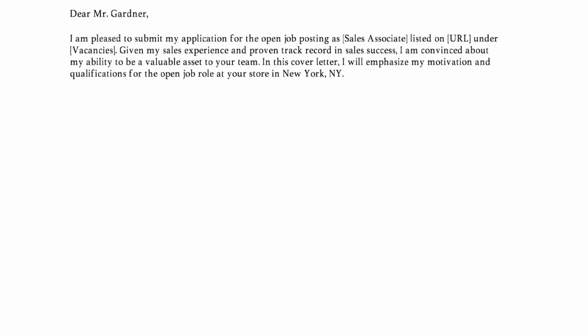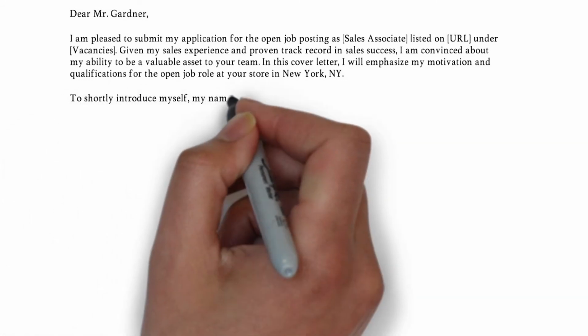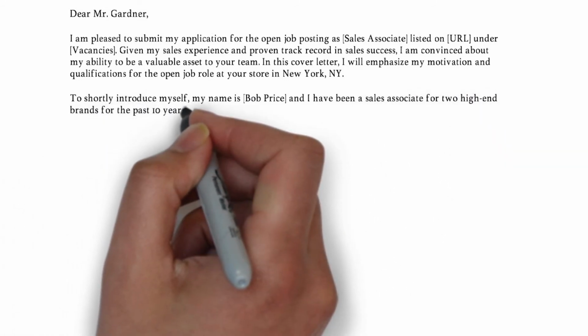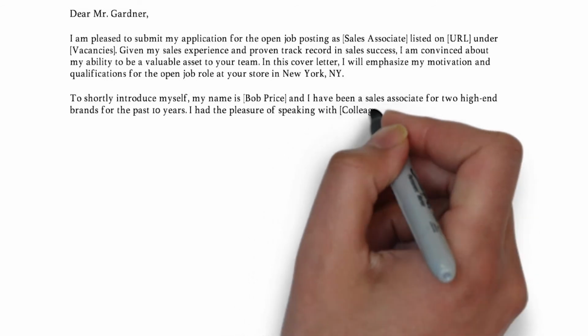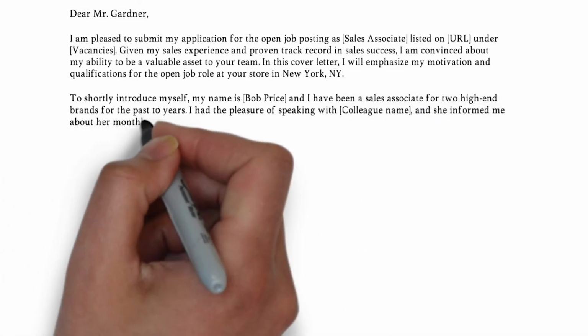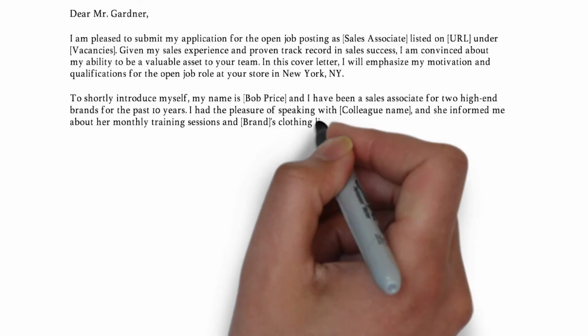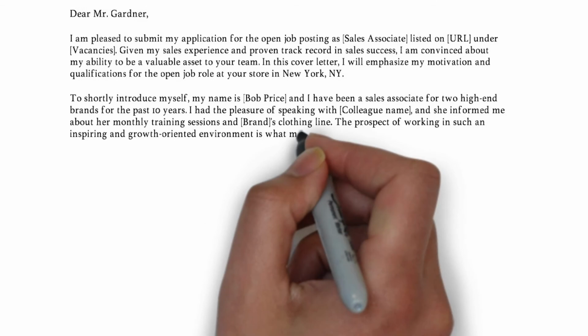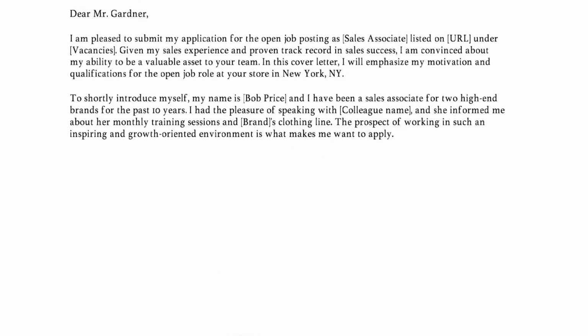In the second paragraph, you shortly introduce yourself, followed by a motivation for the job opportunity. Show that the position that you are applying for is important to you, because you don't want the reader to think that you are sending the same letter to dozens of other companies. Now try to answer questions like, what triggers you to work as a sales associate? And/or, why do you specifically want to join their retail store? Let the reader know that you did your research and are in fact specifically interested in what they offer.